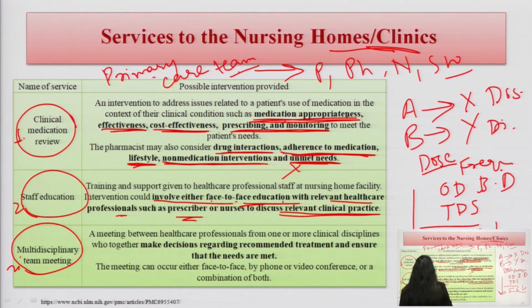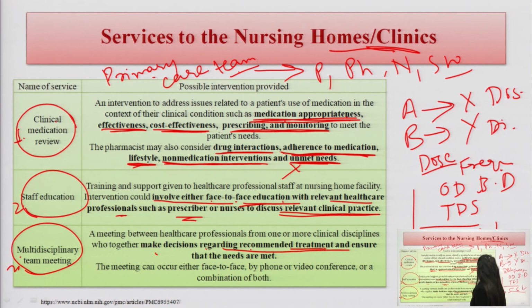Then there is a multidisciplinary team meeting. In this multidisciplinary team meeting, what happens? They are taking decisions. This primary care team, they are taking decisions regarding recommended treatment, which treatment should be followed. As every hospital has its own formularies, its own treatment guidelines. So make decisions regarding the recommended treatment, which treatment should be followed, and if there is any complex case or any adverse reactions, what other recommendations can be followed. So recommended treatment and ensure that needs are met.